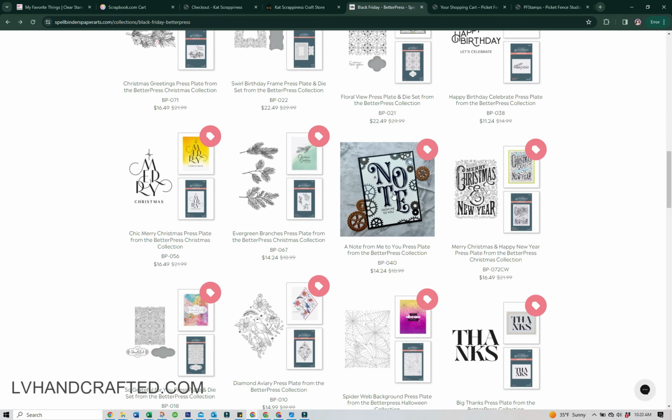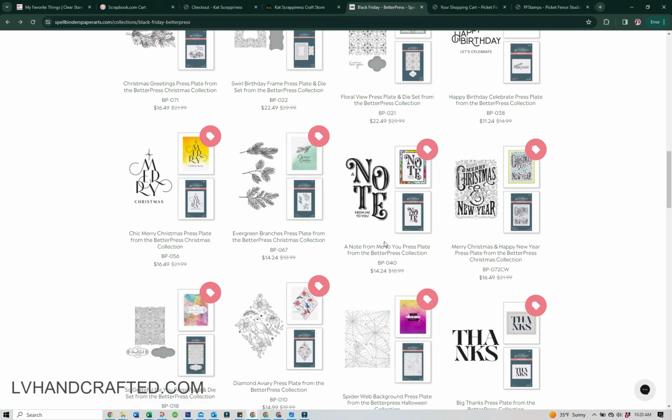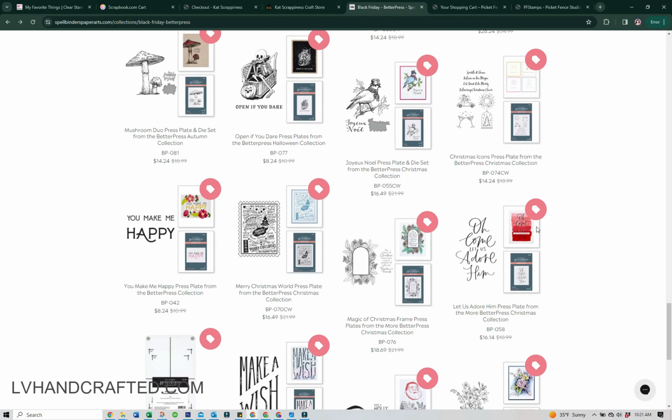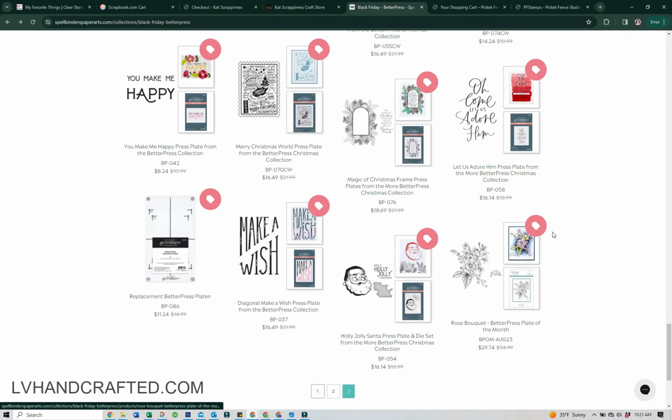But that's why I like this one, A Note From Me to You. I just use this as a note card. I don't even put it onto a card base. And I want to get either this Thanks one, or I might wait for another Thanks one to come out to be a little bit more ornate. But I like those as easy.